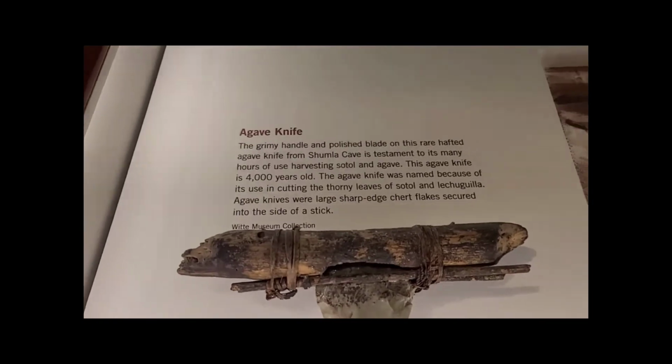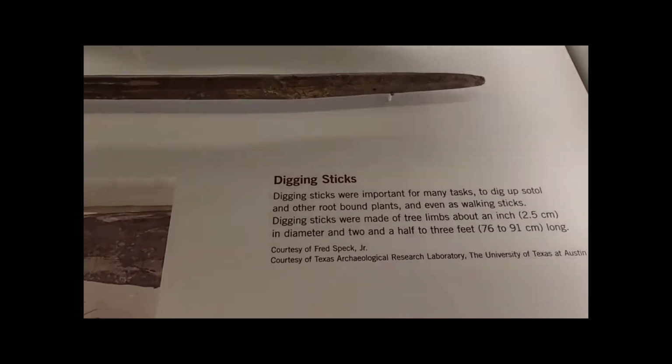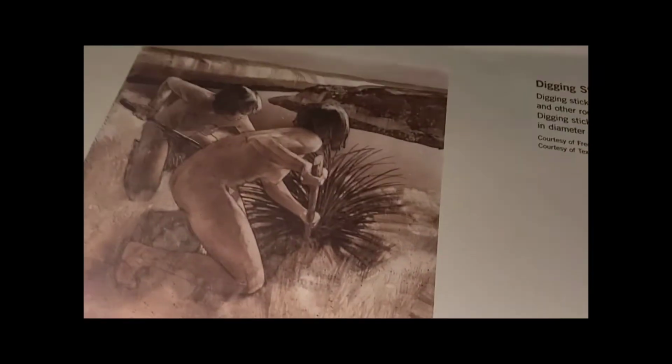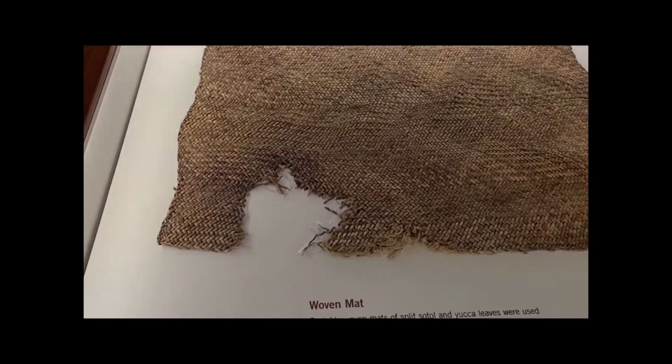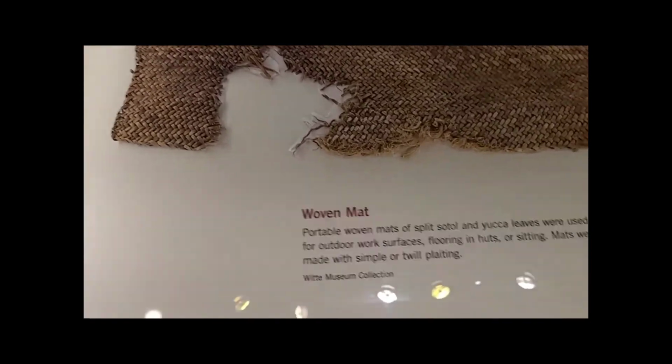This is a game knife. Hunters of the Lower Pecos, today a majestic place. A digging stick, rocks and rivers, used to dig. Hunting rabbits, deer, snakes, and lizards. Fish, shellfish, and turtles. Woven mud, giant hollows, net bag.